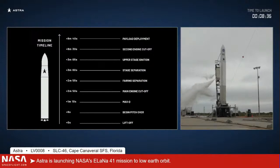And then in very quick succession, we have main engine cutoff, or MECO, fairing separation, and stage separation. And then just around 3 minutes and 5 seconds into flight, we have our upper stage ignition of our Ether engine. And then Ether will burn for about 5.5 minutes before second engine cutoff, or SECO. And finally, we will deploy our four CubeSat payloads at 8 minutes and 40 seconds after launch.